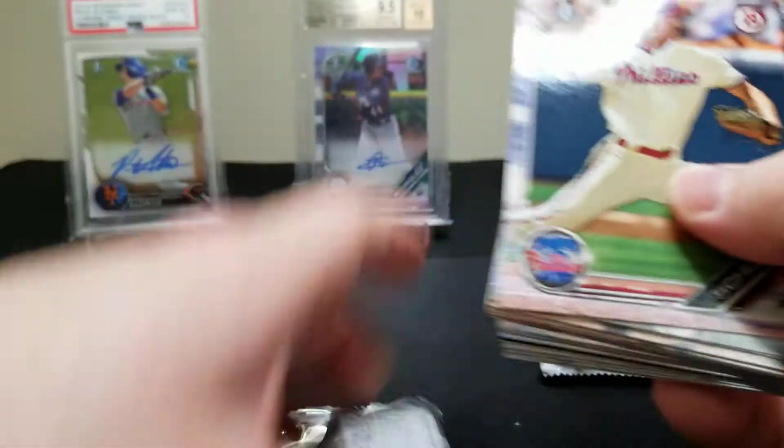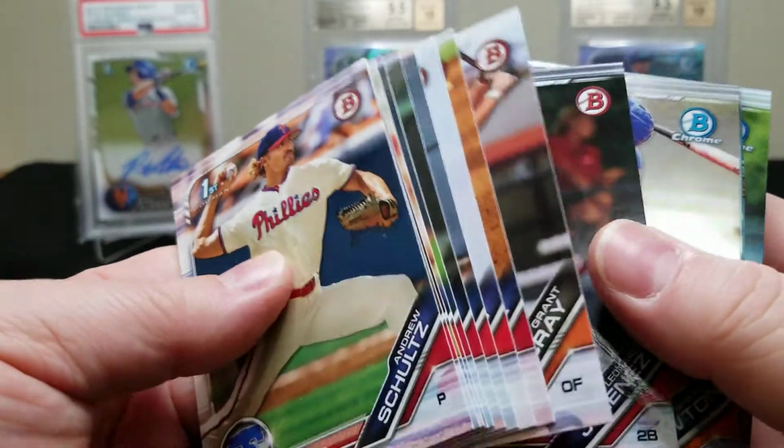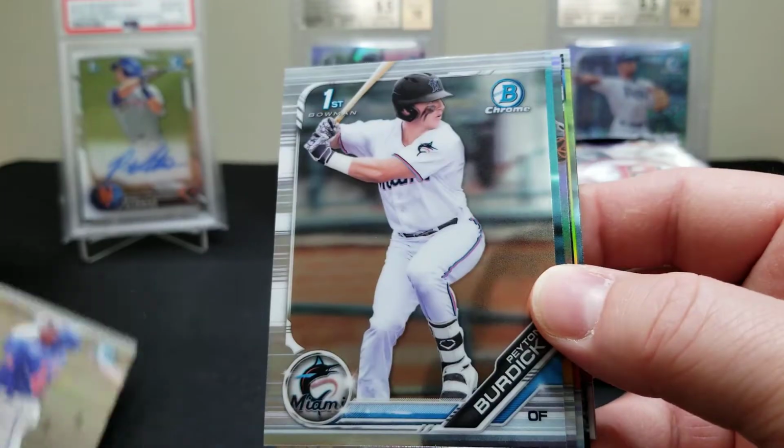Never bad to get the number one overall draft pick's auto. Give us a big boy. Okay, we'll get rid of the paper. And is that Mauricio? Oh, mm-hmm. Thought that was Ronnie Mauricio. All right, Shervin Newton.